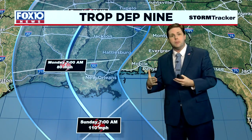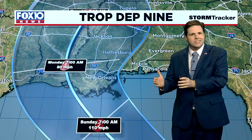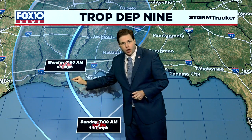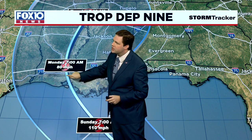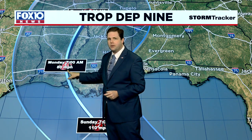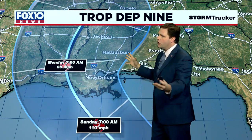Now, how much of an impact we see depends on exactly where Ida makes landfall. This blue line represents where landfall is projected to occur, and with this track it's expected to do so in central Louisiana right around Lafayette, and then weaken back to a Category 1 hurricane Monday morning after landfall, and then hook back around to the north and east. But this cone is very large.